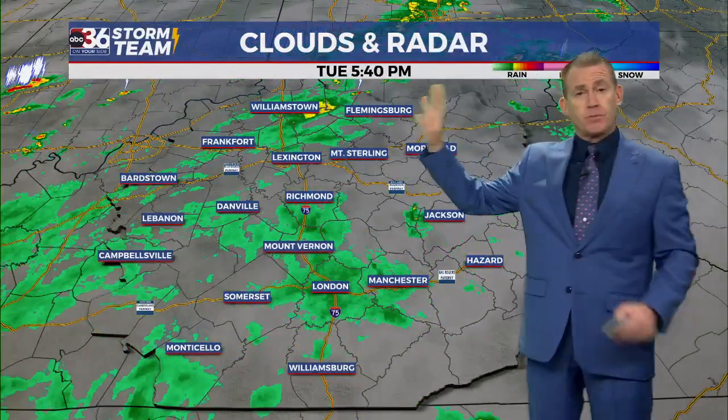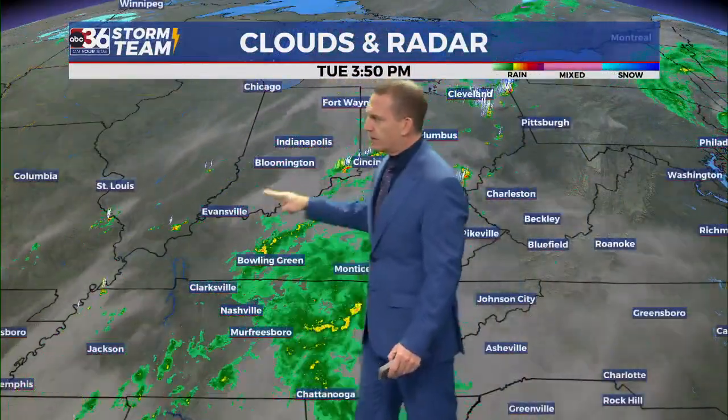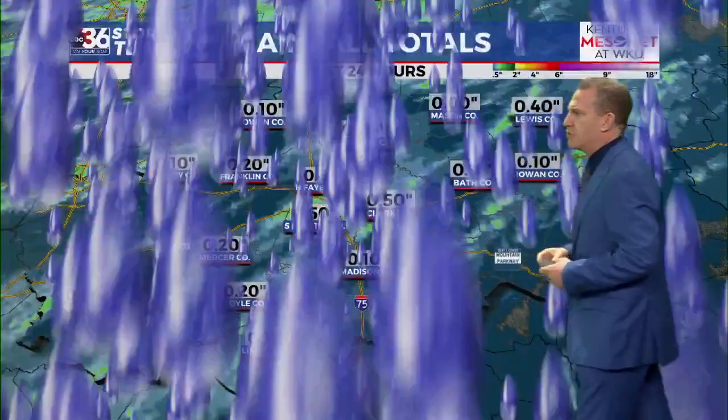All the thunder and lightning from earlier moving up into Ohio. We've got some additional storms firing right along that boundary where it has been warmer with temperatures in the low and mid 70s out to our west.